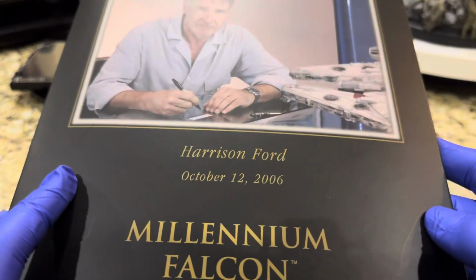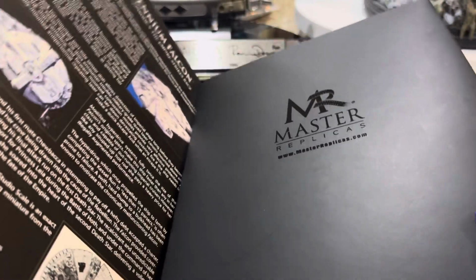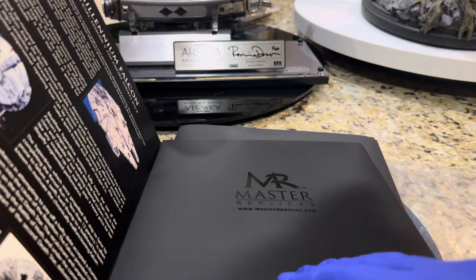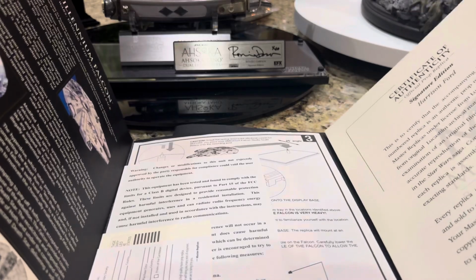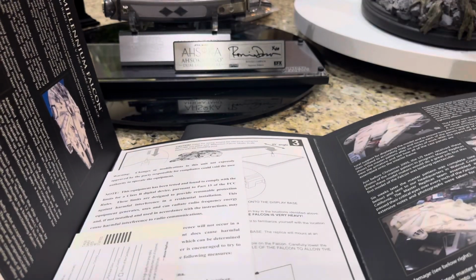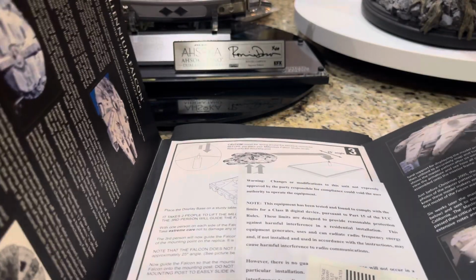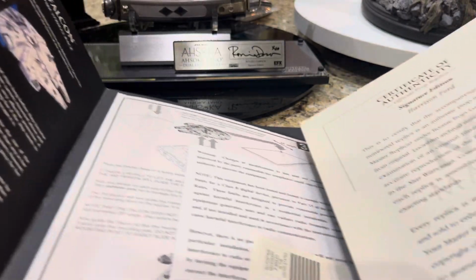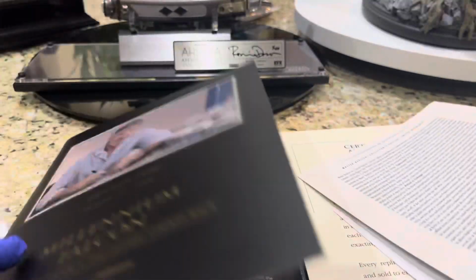So anyways, this is the actual certificate. It opens. It gives you this wealth of information. Again, it's a 3-part opening, but in this case, it's actually more than 3 parts. It's actually 4 parts, if you can believe that. So I'm going to try to showcase this. 1, 2, 3, 4. And I'm going to start by just taking out all of the inserts, and then we'll close it again.